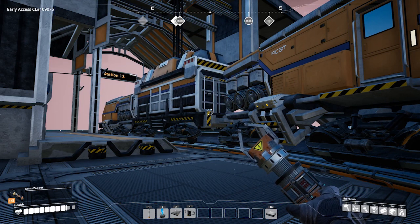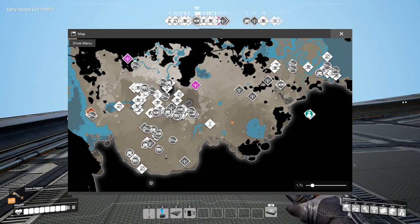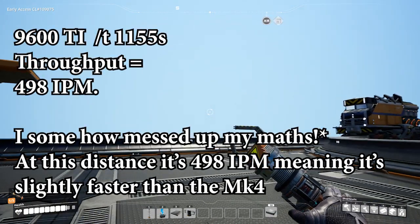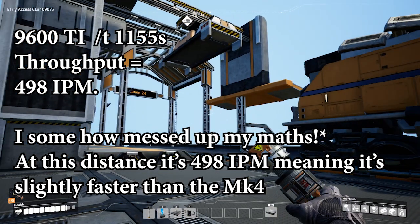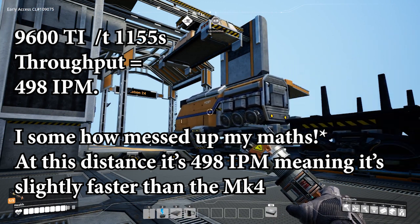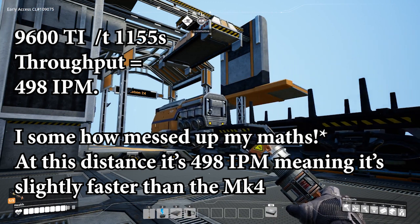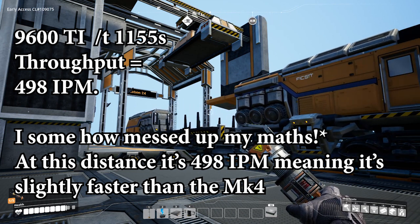Next we have the long distance test, which you can see from this map is considerably further than the previous test, and the total distance took 1,155 seconds to transport a total of 9,600 items, which gave us a measly throughput of 72.18 items per minute, which is actually only just faster than the Mark 1 at this distance.